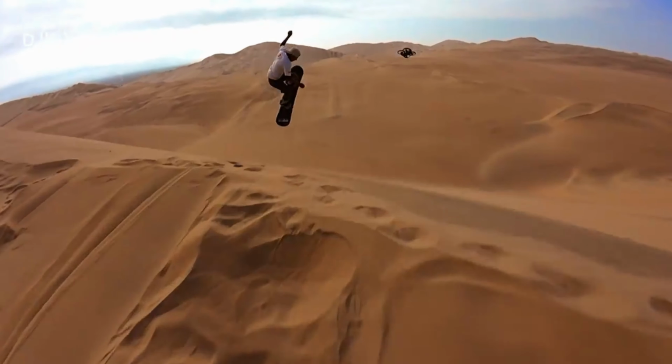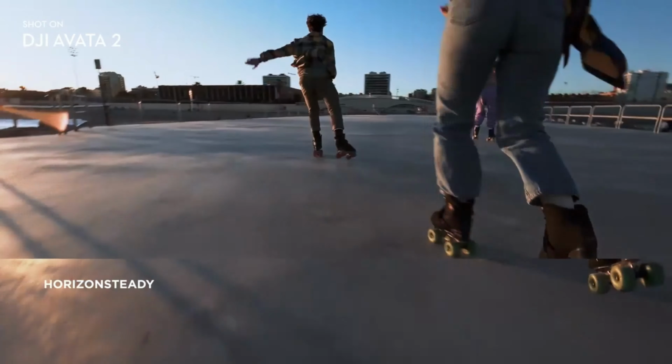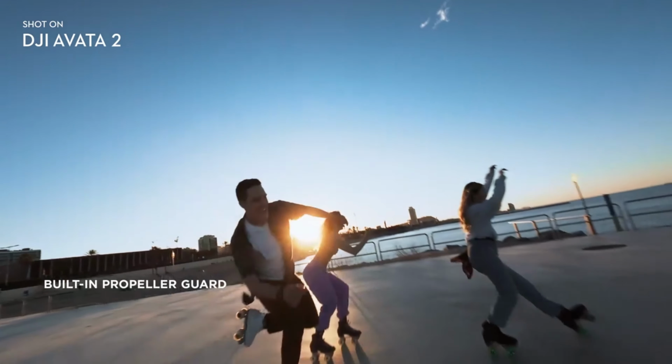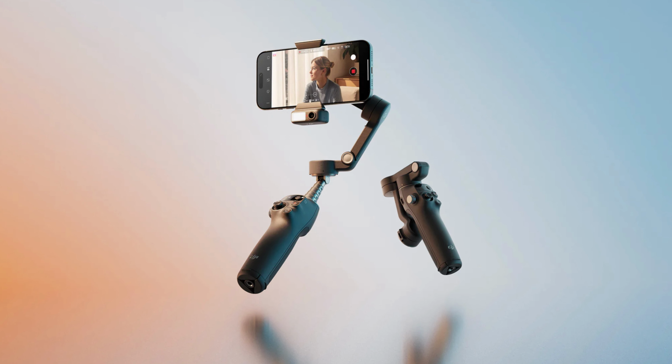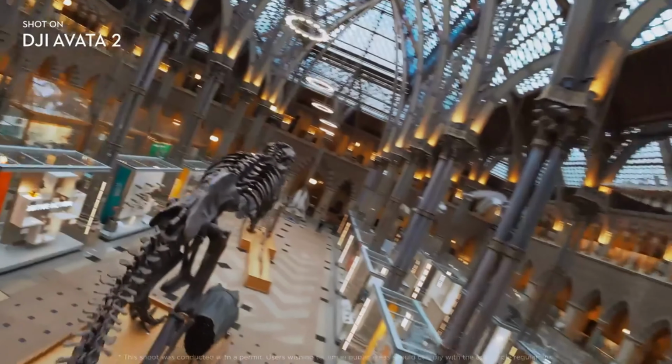A brand new year always brings excitement, but if you're a DJI fan, this one already feels special. Over the past few weeks, a lot of people have been asking the same question. What exactly does DJI have planned for 2026?